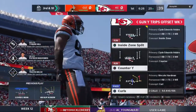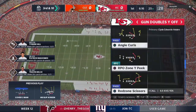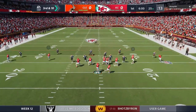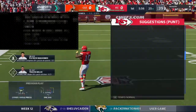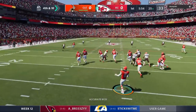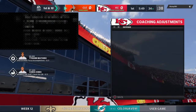Mahomes' pass complete to Clyde Edwards-Helaire. The tackle made back at the 25-yard line. Mahomes' pass intended for Tyreek Hill, incomplete. Tommy Townsend in punt formation for the Chiefs. The Browns take over 1st and 10 at their own 34-yard line.